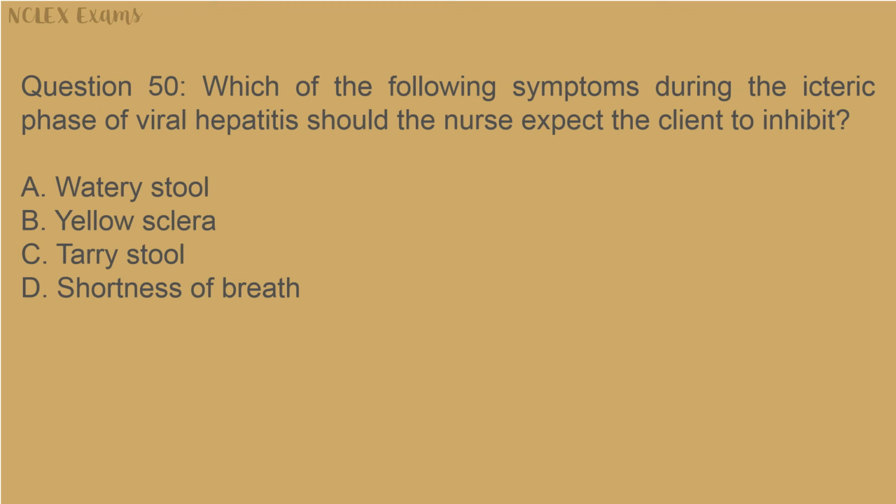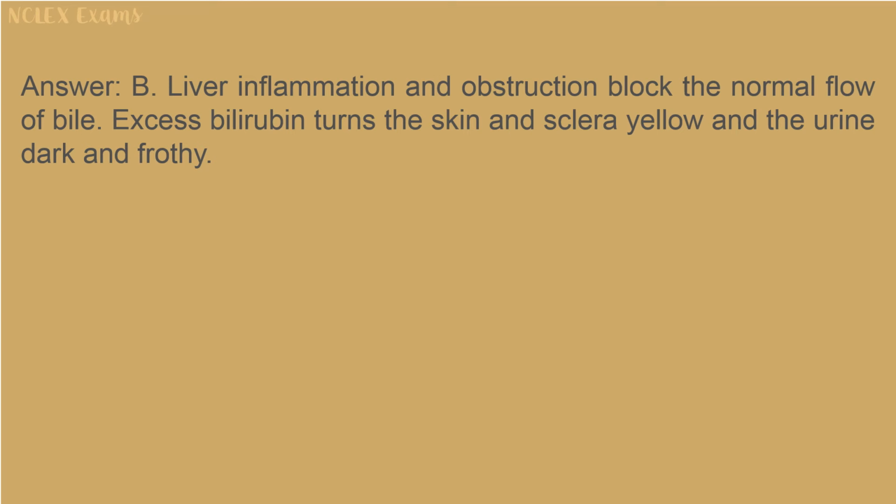Question 50. Which of the following symptoms during the enteric phase of viral hepatitis should the nurse expect the client to exhibit? A. Watery stool. B. Yellow sclera. C. Tarry stool. D. Shortness of breath. Answer: B. Liver inflammation and obstruction block the normal flow of bile. Excess bilirubin turns the skin and sclera yellow and the urine dark and frothy.